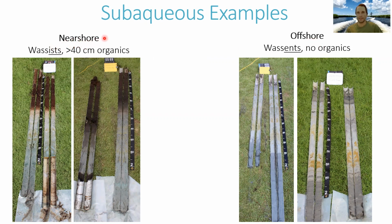Pretty much we saw this for all of our sites that are nearshore environment. When you're associated with submerged histosols that are on land, what you get is a WAS-ist. So WAS is the classification. WAS is German for water. Ists, so these are underwater histosols. And they're defined as having more than 40 centimeters of organics. So in the nearshore environment, we have, in this case, like a meter or so of organics, the dark colors here, over the mineral underneath. So these are WAS-ist, underwater histosols.